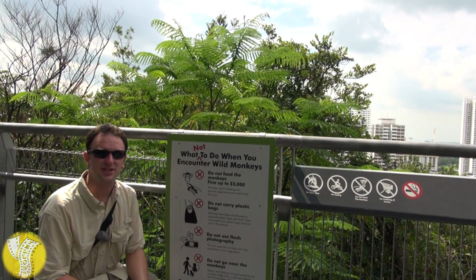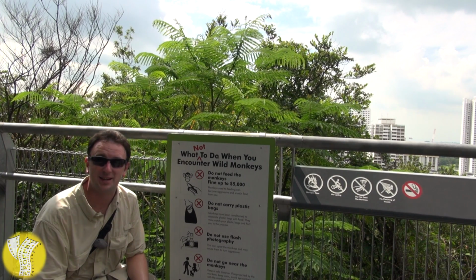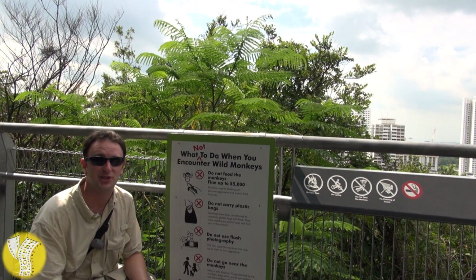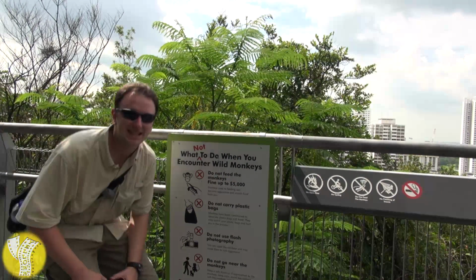Throughout the hiking trail, there are signs to let you know what not to do when you encounter wild monkeys. First of all, do not feed them. You could be fined up to $5,000. Do not carry plastic bags because monkeys associate plastic bags with food. Don't use flash photography, and finally, don't go near them. They might bite you. Stay safe.